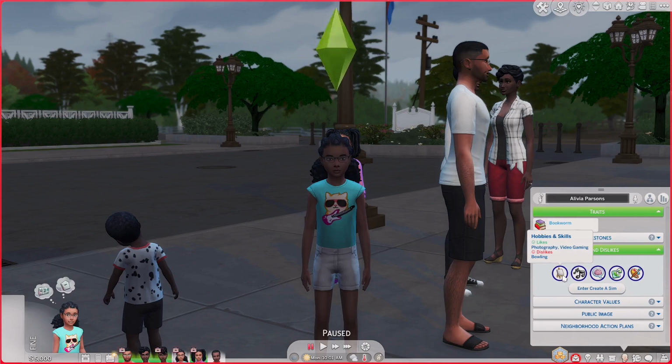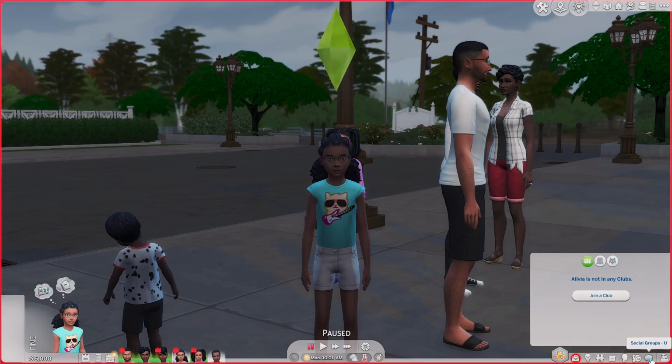For likes and dislikes, for hobbies and skills, she likes photography and video gaming and dislikes bowling. For music, she likes kids radio and pop and dislikes classical. For conversation topics, she likes deep thoughts and dislikes pranks. For sim characteristics, she likes cerebral sims and dislikes idealistic sims. Her favorite colors are blue and pink, and she dislikes brown. She is not part of any clubs.